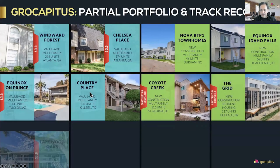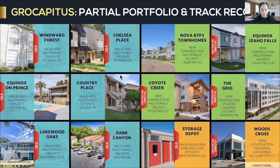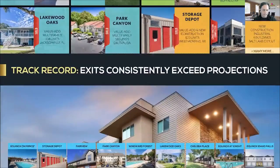Now, this blue section on the left, these are 6 projects that we purchased and we've already sold successfully. Now, this green section on the right are our new construction projects. As you can see, all of these have already been built. They all look lovely. And one of them, this one here, is the Equinox Idaho Falls project, which is the precursor, the inspiration for the project that we're working on today. Now, down here in orange, you can also see that we go beyond multifamily and townhomes into investments like self-storage and industrial flex buildings. So every one of these experiences has taught us something new, something different, and we bring all of that knowledge into the Equinox on Lincoln project.